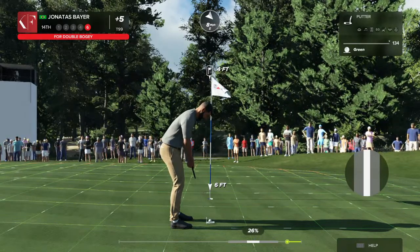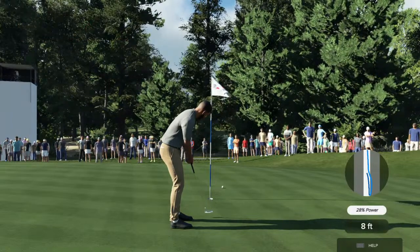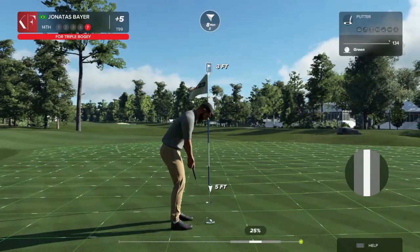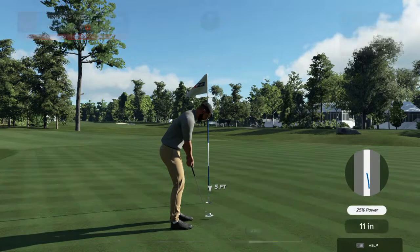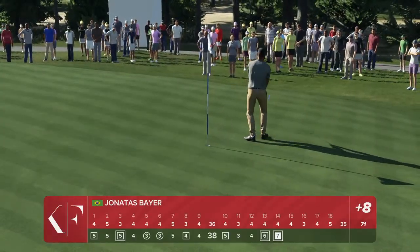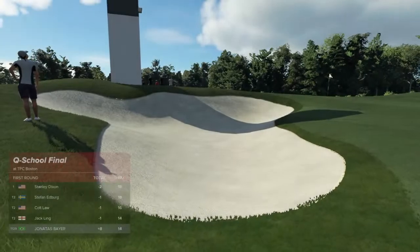And this next putt here is for a double bogey. That's frustrating. It's just about 3 feet away. This looks good. Nice little putt to hole, that one. Our current leader is enjoying a one-shot lead.